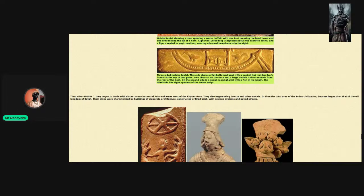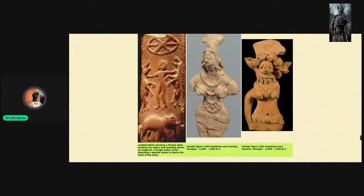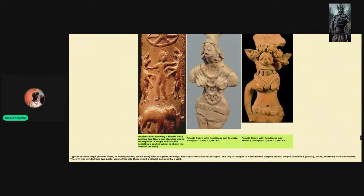So what we got here is you got your little pieces of the people, molded tablets showing a female deity battling 2 tigers, standing above an elephant. A single Indus script depicting a spoked wheel is above the head of the deity. So, okay, 2 tigers is showing you right here. They talk about the deity and the spoked wheel right up in here. The head of the deity.